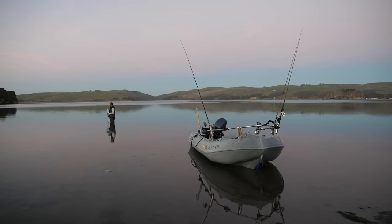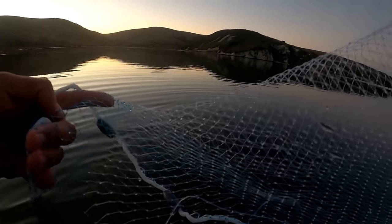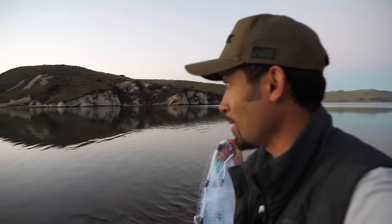Oh, I see him busting over there. Oh, damn, dude. I'm about to get me some herring, yo. Dude, I'm about to go in my boat over there or something. Oh, no. Oh, come on. Come on, bring him over here. Please, please, please. One time. Dude, they're right there.